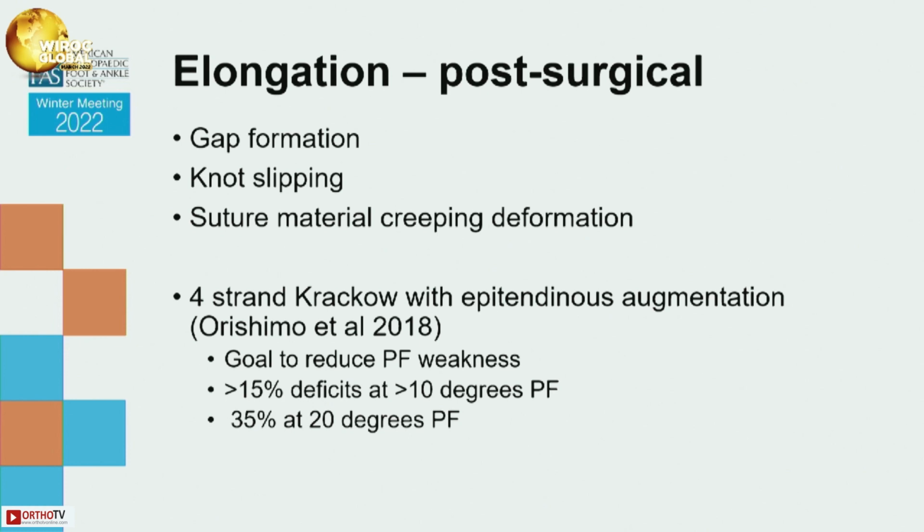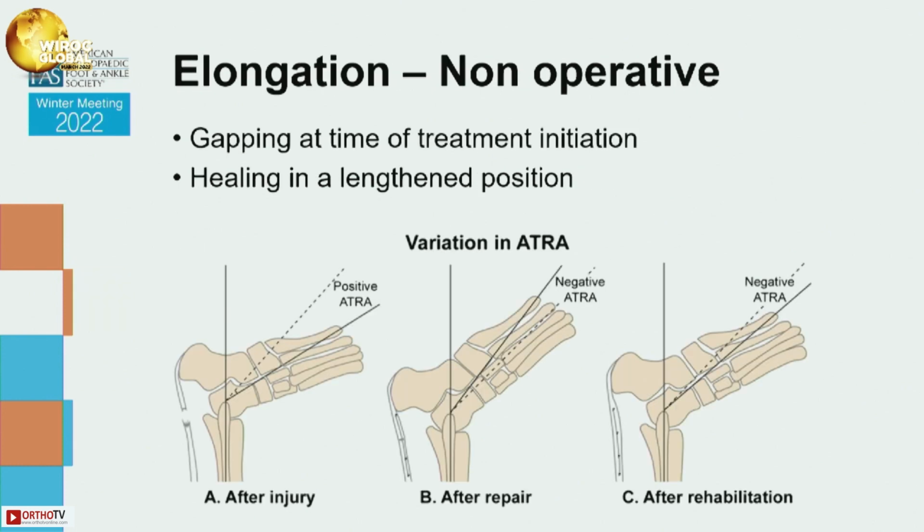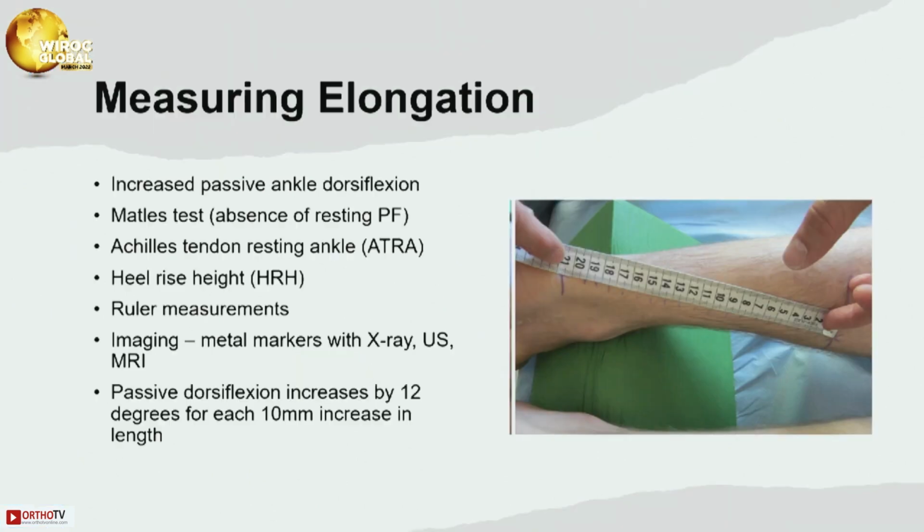This one study tried to do all of the things that the literature suggested to make it the strongest repair possible, which was a 4-strand Krackow with epitendinous augmentation, and they found the exact same deficits in weakness when compared to the previous literature. This is a summary of the technique recommendations that are out there, suggesting ways to reduce this postoperative weakness: freeing adhesions, using large caliber non-absorbable sutures, knots away from the rupture site, epitendinous sutures, but this elongation still seems to occur. So if you have non-operative treatment of your Achilles tendon rupture, the elongation tends to be gapping either at the time of treatment initiation or the tendon healing in a lengthened position with progressive lengthening with rehabilitation.